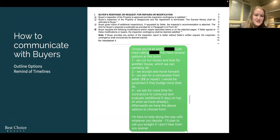She's an engineer. She's working during the day, so there's specific times that I had to call her. A lot of the communication I did with her was actually over the phone. The written is just so I could reference it with her while I was on the phone with her. So my tip for you is just make sure when you're working with buyers that you're outlining their options.